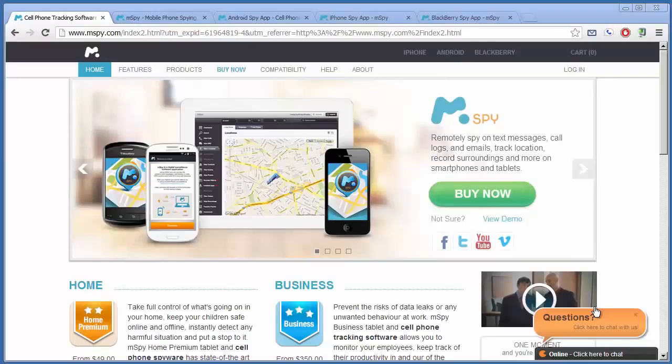What this app does is it's basically a remote monitoring app or piece of software that you can install on smartphones and tablets. What it's aimed for is if you are an employer and you need to keep track of employees to make sure they're not leaking company secrets or simply goofing off while they're supposed to be on the job. It's also aimed at monitoring children.